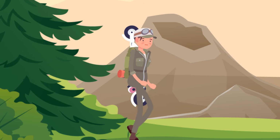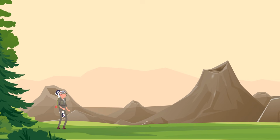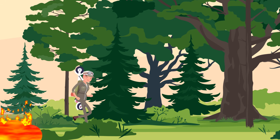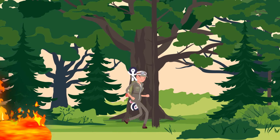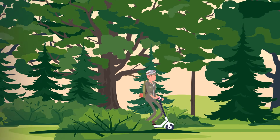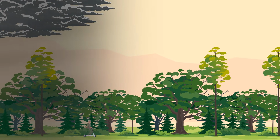You can see a high mountain in the distance. This is the volcano. An underground push occurs again and provokes an eruption. You gather strawberries and run away from this place as far as possible. Lava pours from the volcano's mouth and makes a fire in the forest. You unhook a folding scooter with a motor from your backpack and drive away from the fiery mountain as fast as you can.